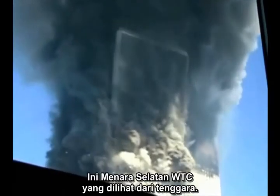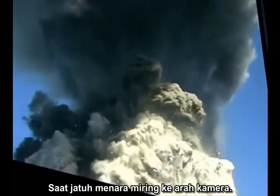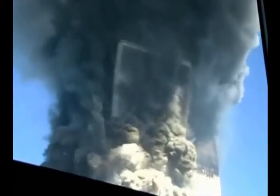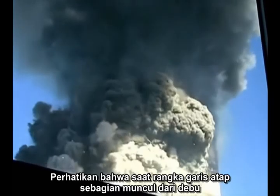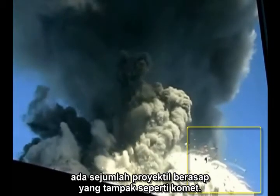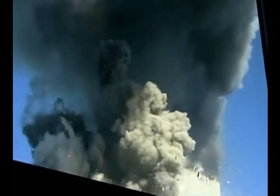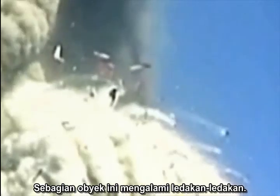This is the south tower of the World Trade Center, viewed from the southeast. As it falls, it tips toward the camera. Notice that as the skeleton of the roofline partially emerges from the dust, there are a number of smoking projectiles that look like comets. A number of these objects undergo explosions.